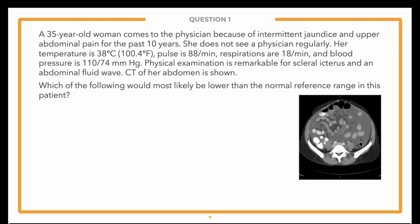A 35-year-old woman comes to the physician because of intermittent jaundice and upper abdominal pain for the past 10 years. She does not see a physician regularly. Her temperature is 38, pulse is 88, respirations are 18, and blood pressure is 110/74. Physical examination is remarkable for scleral icterus and an abdominal fluid wave. CT of her abdomen is shown. So once again, which of the following would most likely be lower than the normal reference range in this patient? You think about that, head on down to the question box and let us know how many steps you think it's going to take to answer this one as I turn it over to Abraham.